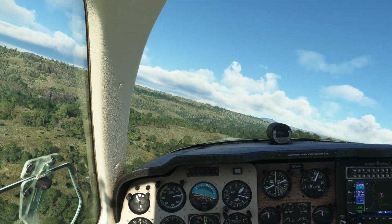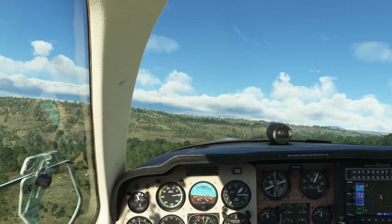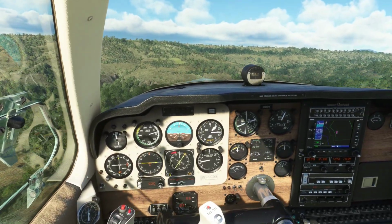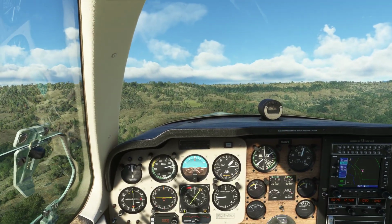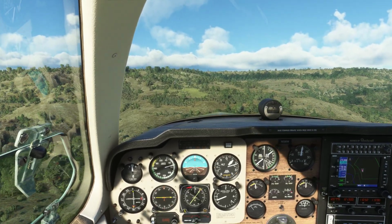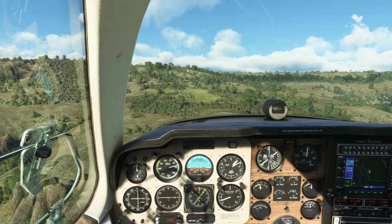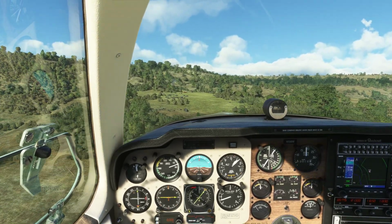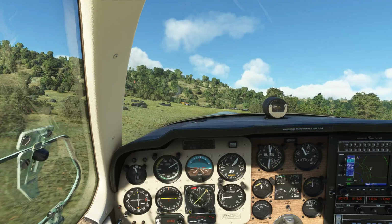I'm going to come in just a little bit low on the approach. And once we get set up, we're going to pull it back to about 70 knots. Alright, we're established and looking good. A little fast. So what we're going to transition to here in a second, we're going to transition from airspeed to AOA. We're going to be right on the stall buzzer here.